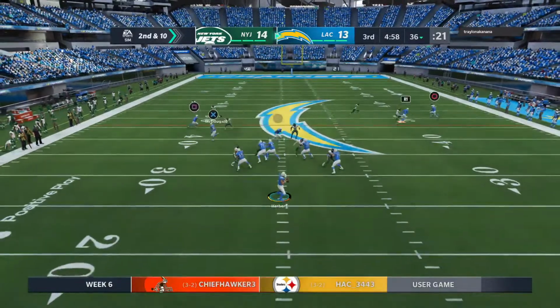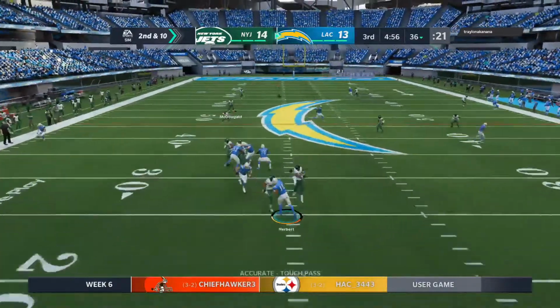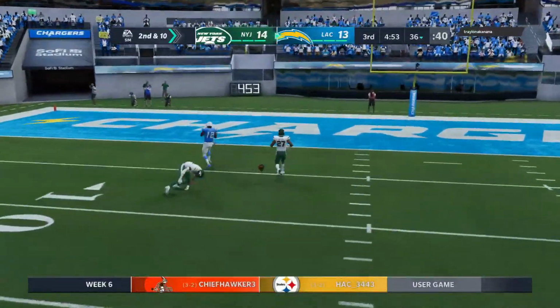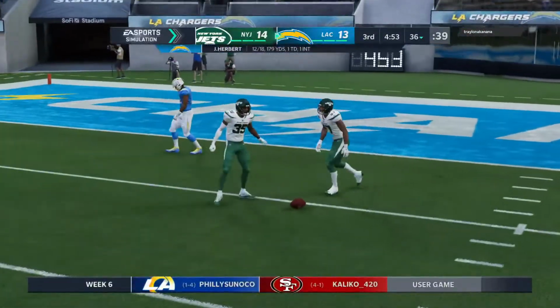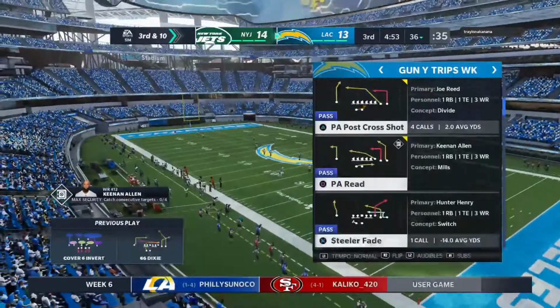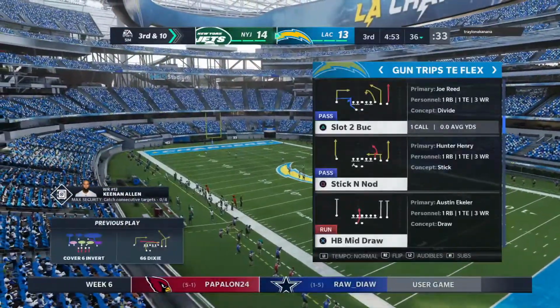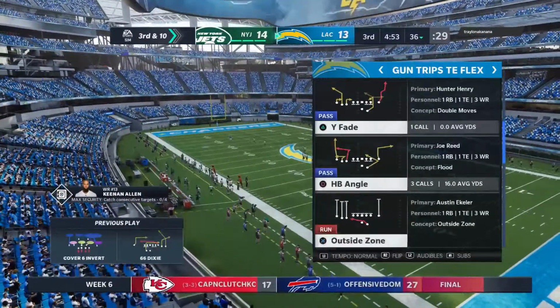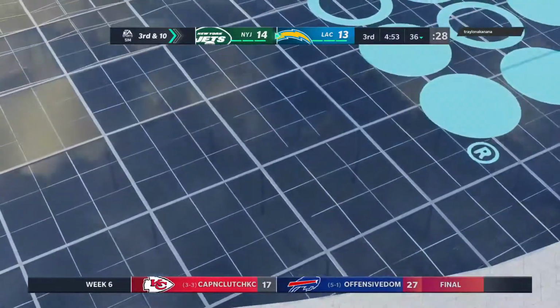To throw again, Herbert. He's going to launch this thing way downfield. And it's knocked away and incomplete. Joe Reed, the intended receiver. And it's 3rd down. Well, you got to think that sooner or later, they're going to hit one of those. But the coverage has been excellent thus far. And it was again on the last play.